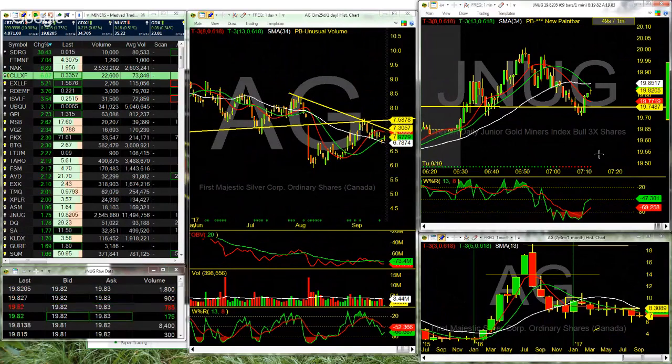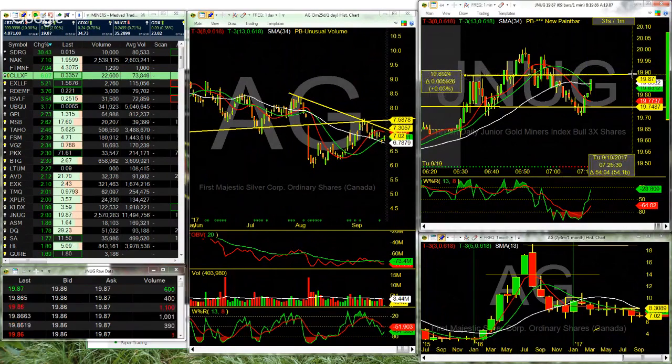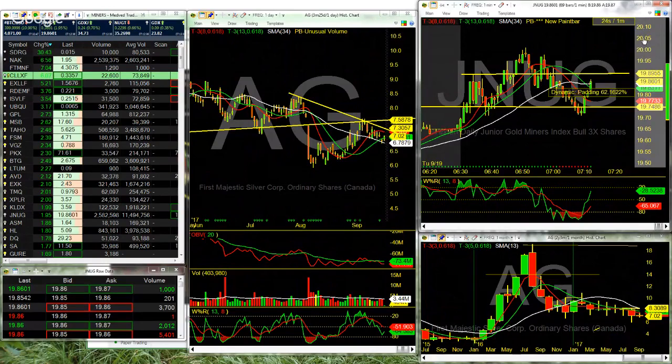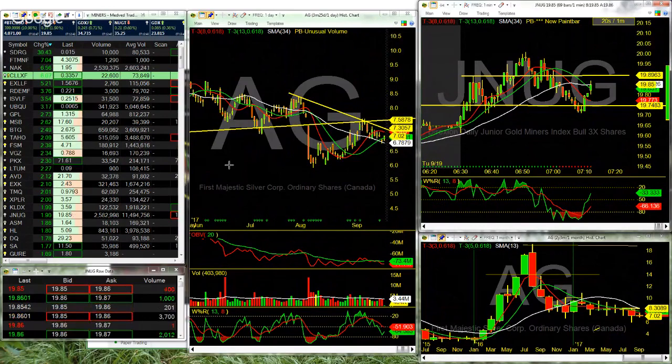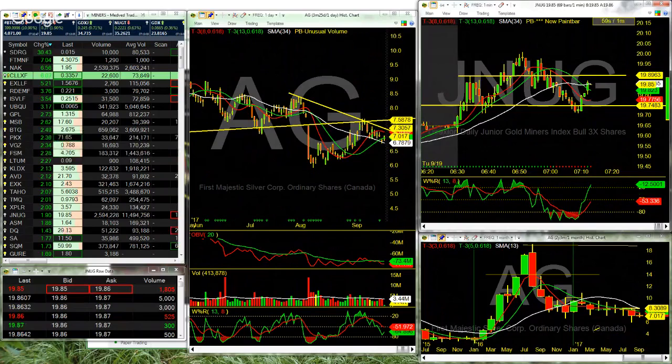AZ, AG. J-Nug. Previous highs over here, needs to get above previous highs and knock out that head and shoulders top. Not fully, but it sure would help to get above previous highs anyways. So 85 might get us to 90. But let's see what it's got here. A little rejection maybe. Maybe it pops through. Yeah, J-Nug for the win.